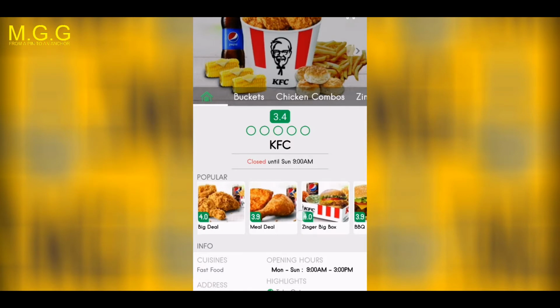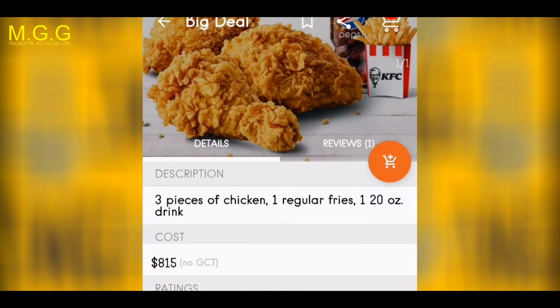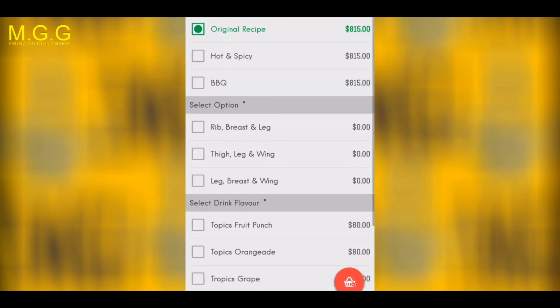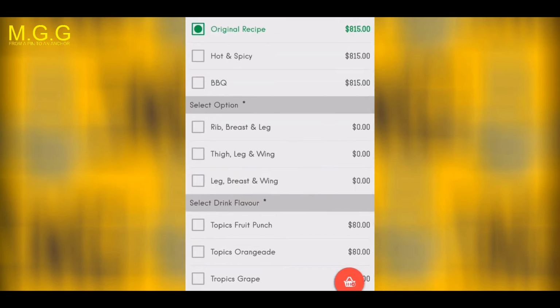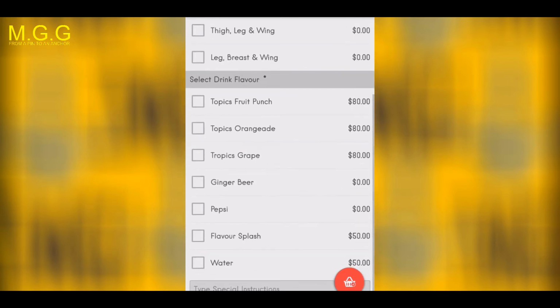Alright, so I will be ordering a big deal. Click on the big deal and click on my cart, and here is the specific: original, hot and spicy, barbecued. Originally I would take one of each, but the app doesn't give me that option.